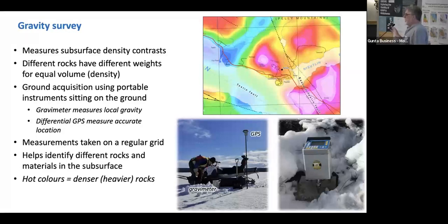So we're not doing anything to the ground. We're just reading what the ground has to tell us. So with the gravity survey, we're measuring the different densities of rocks. Different rocks have different weight, and we can put that instrument on the ground, and it gives us an approximation of the difference in weights across the area.